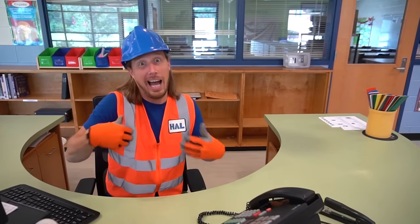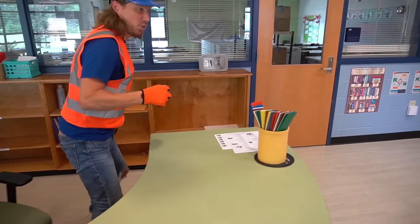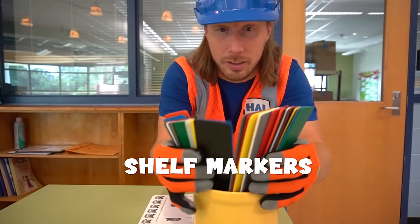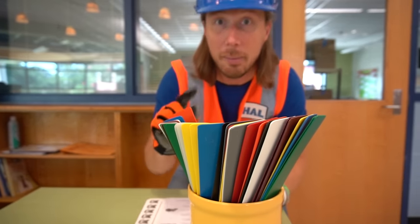Totally awesome. Well, I kind of want to check out some books myself. Come on, let's go. Look at these really cool things. These are called shelf markers. They mark your place where your books are so you don't lose that spot. Let me pick a few out.